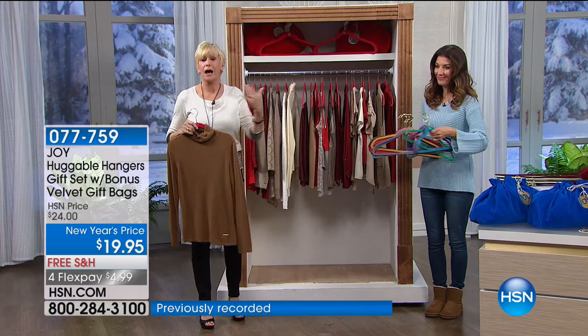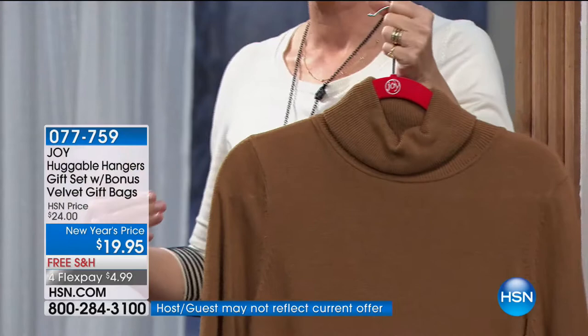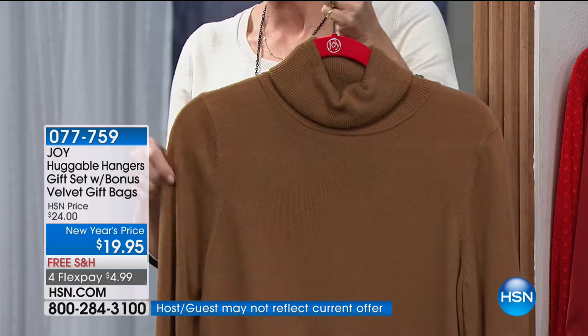And then he's constantly stealing mine because he loves them. They're great for his suit jackets. They're great for his suit pants. And one of the attributes that I love is you can take all those things out of the drawers, all those things that you would traditionally not hang up because you'd be afraid of getting the dinks and dimples that you can get from other hangers.